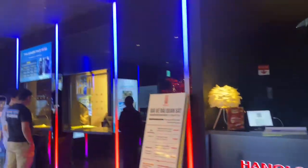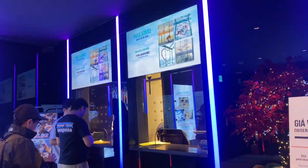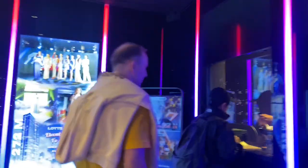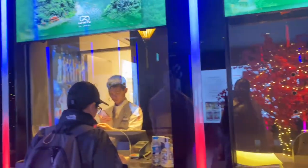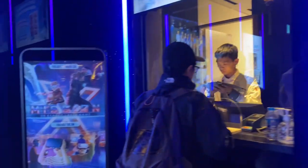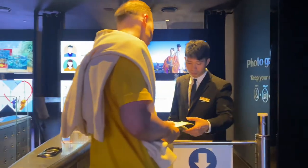So guys, let's go together as we explore Lotte Observation Deck Hanoi. This elevates the excitement of your Hanoi journey. The city's best views can be found on the 65th floor, the 360 degrees observation deck of the Landmark 72 center in the western corner of Hanoi's Ba Dinh district.